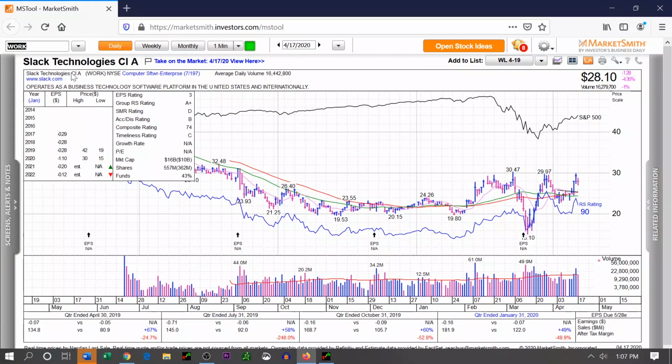And finally, we've got Work or Slack Technologies, which I use myself. Like Team, it basically creates software that allows people to collaborate online. So definitely very useful in this day and age. And it's got very good sales growth, but it's not profitable just yet. And looking quickly at the chart, it's far from its IPO price, but it's kind of basing here. And Marketsmith highlights 2 pivot points right here, 29.97 and 30.47. So I look for a break through those levels on above average volume, that would be my buy point.